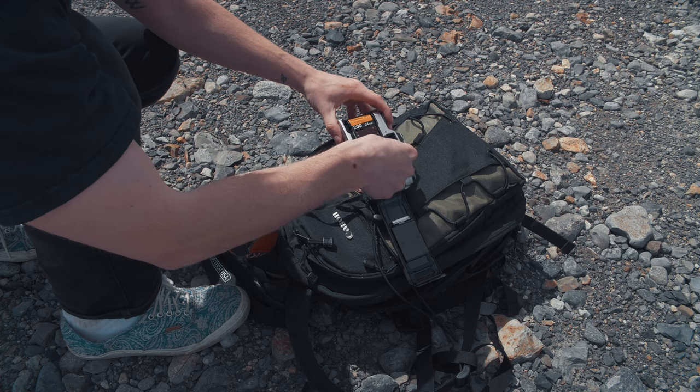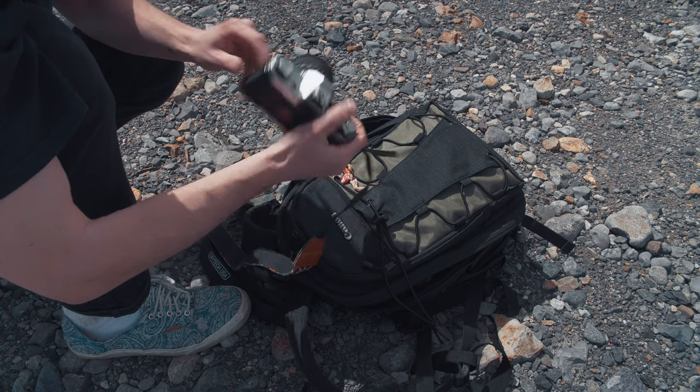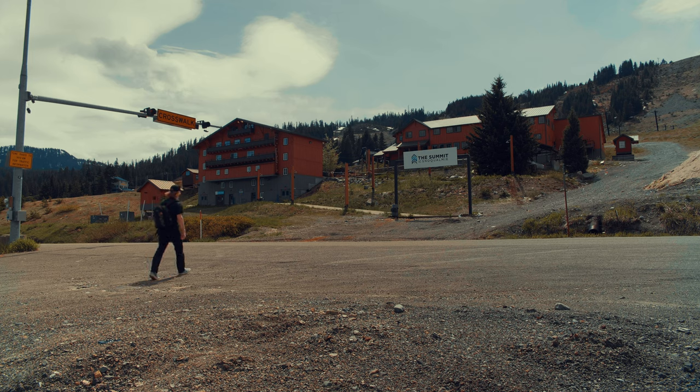What's up, everyone? In this week's video, I go up to Snoqualmie Pass, Washington. I shoot some photos at an empty ski resort. I loaded up my Canon AE-1 with some Colorplus 200, and then later on in the day, my Pentax 6x7 with some Portra 400. I was able to get some pretty interesting images, and I hope you guys enjoy.